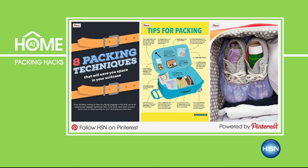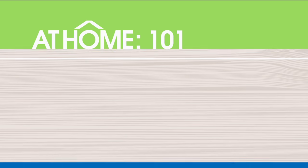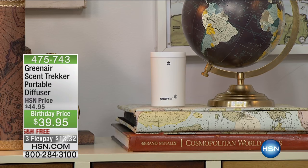Also, take a look at this. You can find all this wonderful inspiration and additional pins on saving luggage space and packing efficiently. It could make the difference between a stressful trip or a less stressful trip. Visit our hashtag TravelWithHSN board on Pinterest for all that wonderful inspiration.